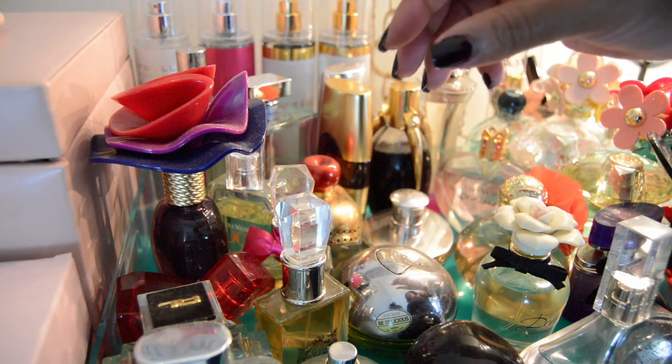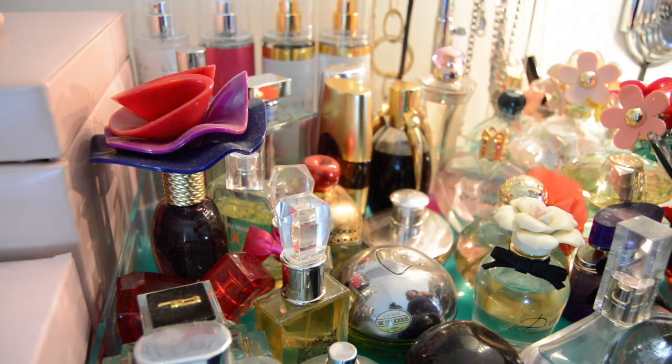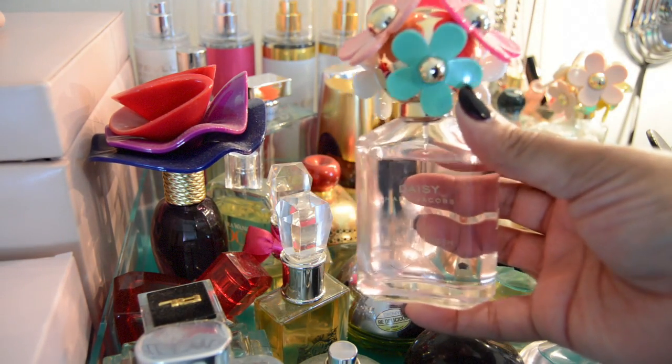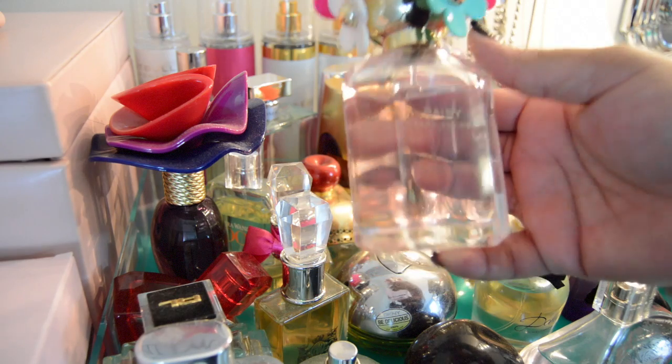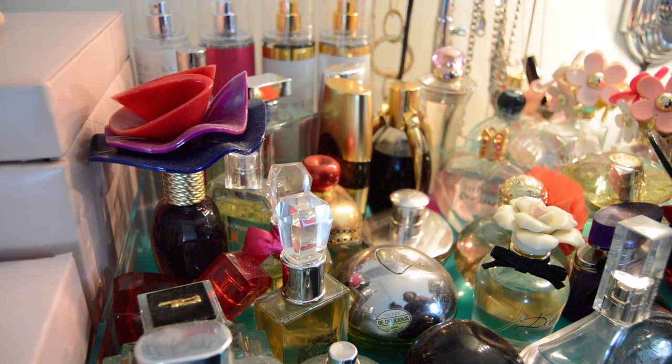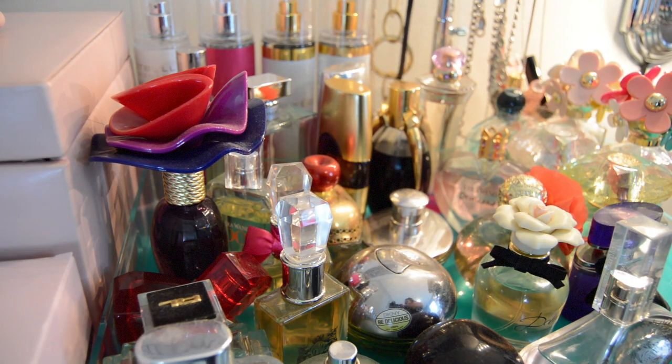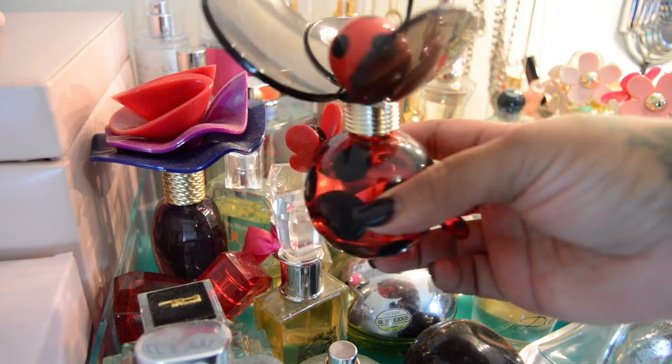And as you can see, I've had some of these babies for a while. I need to dust them off. And then Marc Jacobs. I love a lot of the Marc Jacobs scents. And that is the Uso Fresh. And then this is the Marc Jacobs Dot, which is nice as well.